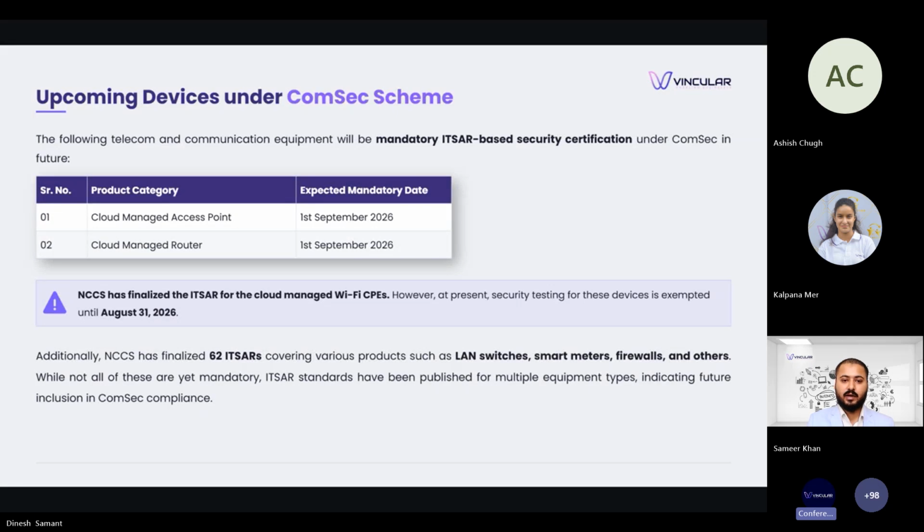Additionally, NCCS has finalized around 62 ITSAR standards covering various telecom and communication products, including LAN switches, smart meters, firewalls, and other network security devices. Not all are mandatory today, but this clearly indicates the future direction of India's telecom security ecosystem. Thus, we suggest organizations should proactively evaluate their products against the ITSAR standards even before enforcement begins.